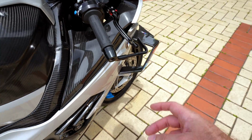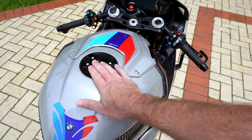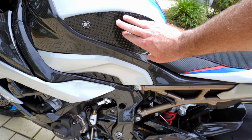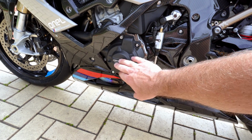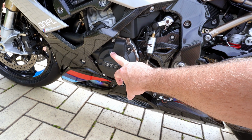Some other little things we've done: we've done the bar ends, so you've got protection when you're on track. We've done the quick release tank grip. We've done the seat cover from Louis Moto, so that's actually quite grippy. We've done the Easy Grip tank pads on this side as well. We've done the full GB Racing kit on this bike, so every piece of this engine is protected. So a lot of protection on this engine.